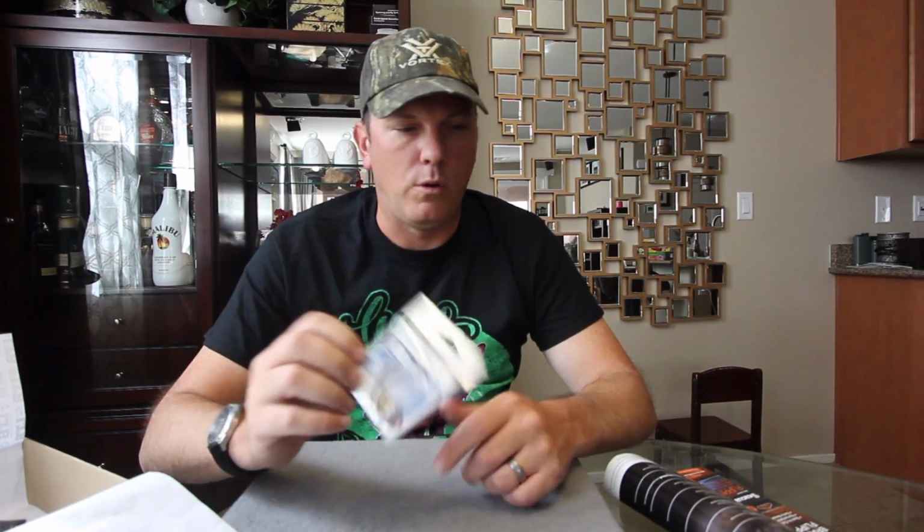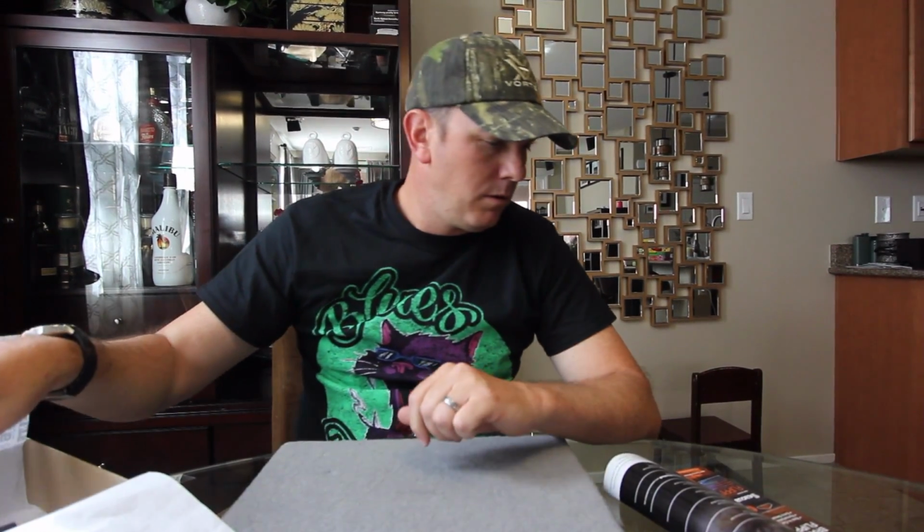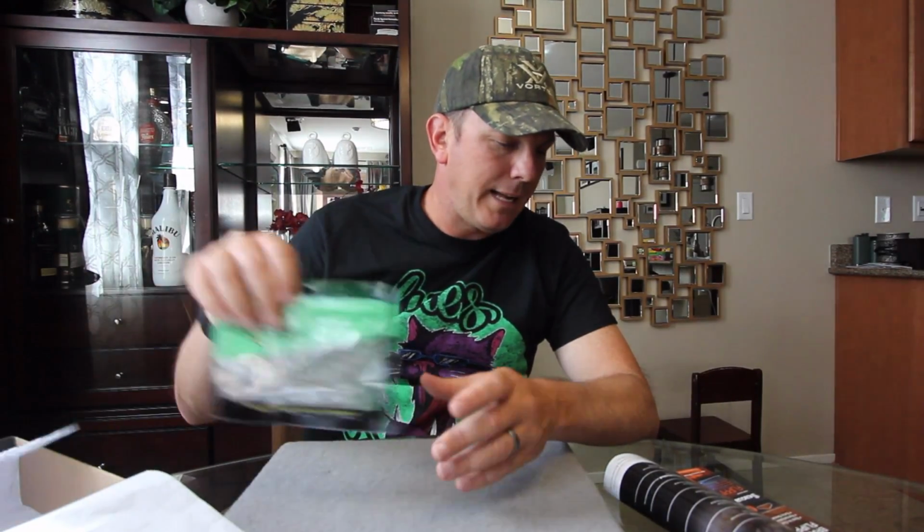4/0 hooks, and yeah, they're hooks. Not a whole lot to say about them. And then, like I said, included snap swivels. Not quite sure what the point is, but that is from Mustad. They advertise it as the Big Mouth Special Pack.